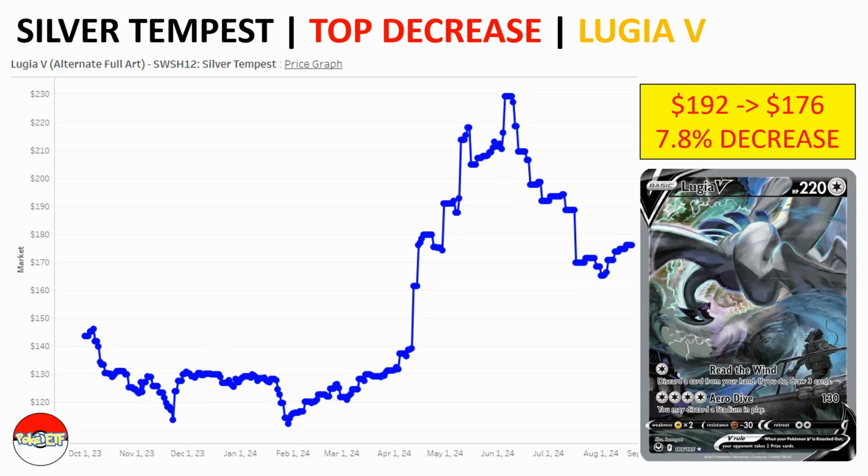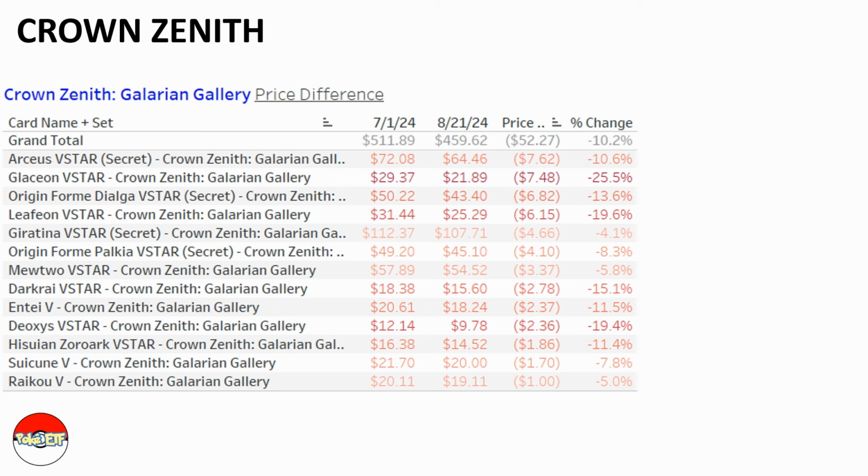It held strong, but again, I just cannot fathom spending this much on these cards. I hope you bought it around $120, $100. When it was cheap, $100 for this card, I would say was a good buy, but around $230, that is crazy. And then looking at the Crown Zenith, there's a lot of alternate art.